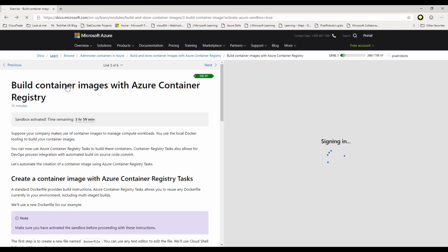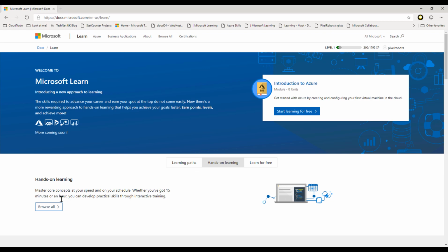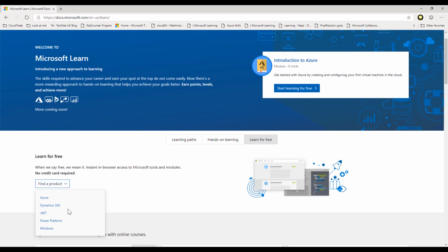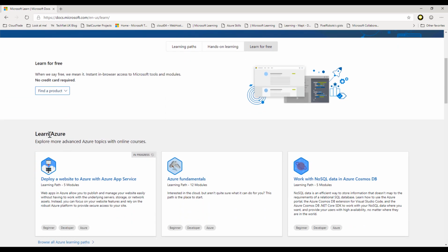I think I'll just go back to Learn. So yeah, we're back on the home page. Makes it nice and easy. So we have these hands-on labs, so you can actually just go and browse all hands-on labs if that's the way you want to learn. And obviously it's all about learning for free, so you can just find one of the products. So obviously Azure is everything in Microsoft at the moment, in my opinion. So that's why they highlight it up here.